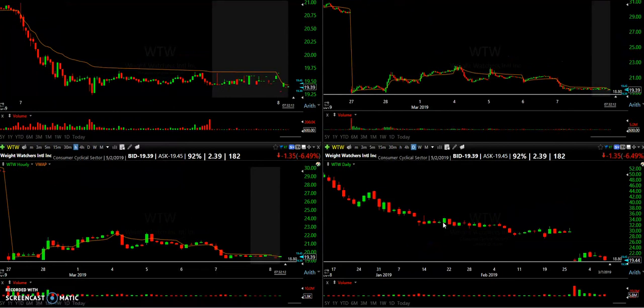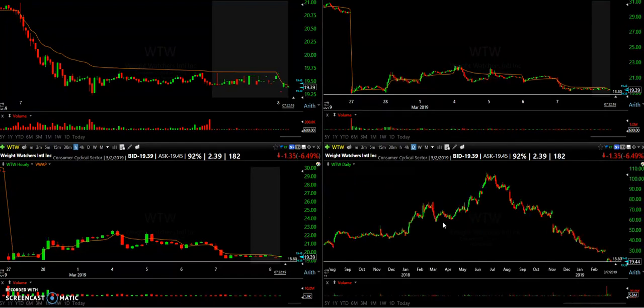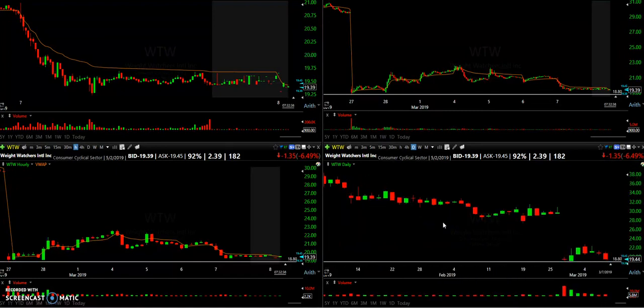WTW, Weight Watchers. They hired Oprah a couple years ago to try to get some sales into the company, and as you zoom out, you can see it spiked up in July, had that resistance at the 110 level, and right now it's trading at $19 in less than 8 months. So what does that tell you? Things aren't looking good for Weight Watchers. It's just a falling knife, so might as well enjoy it while it goes down. And they have an ATR of 239, so plenty of room to fall.